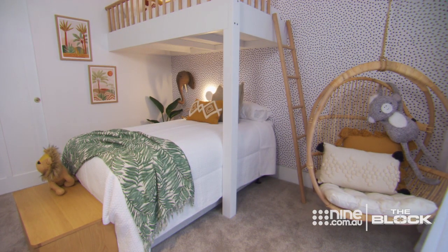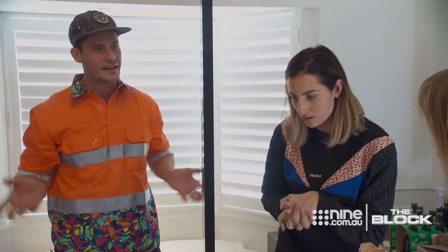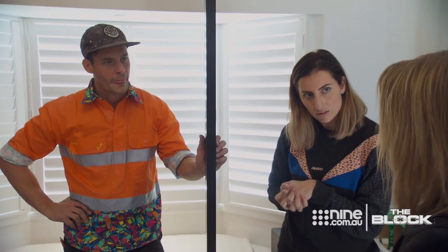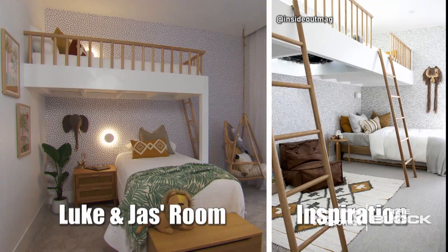That bunk, that was handmade, right? Yeah. And also underneath that, so we've changed all of that. No. That's got V-joint underneath. You've seen it. It's not enough. Yeah, I don't know. I thought we put our own spin on it. I don't think that's a carbon copy of that room.